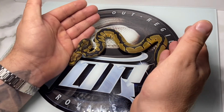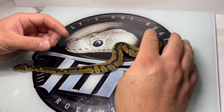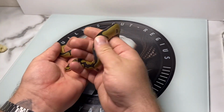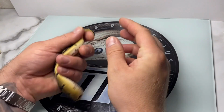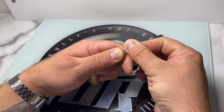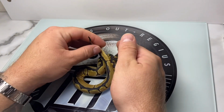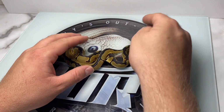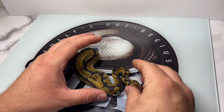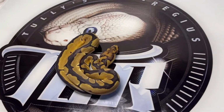Really had me thinking it's Enchi, but I can see now quite clearly the head stamp's all wrong. The colour's not quite Enchi, it's just really reduced. I think this one's female as well, I'll just double check. Yep, female. Still undecided about this one. I think I will make it available. So there it is, female clown, 100% het hypo.